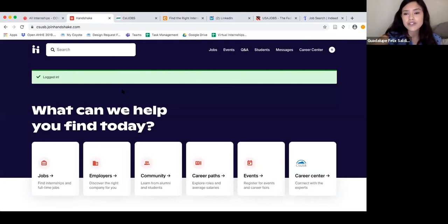Okay, so for Handshake, we heavily promote Handshake for a couple main reasons, but the main one is that unlike other databases, recruiters who are posting on Handshake specifically select that they want to recruit from CSUSB. All the other databases are nationwide. Anybody can really access them, and anybody really can post too. So on Handshake, it's really neat because recruiters and employers are saying, no, we want to recruit from CSUSB. So that's why we heavily promote our Handshake database system.